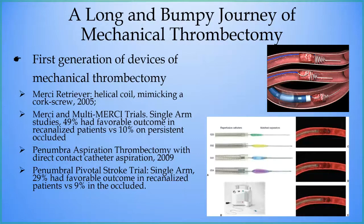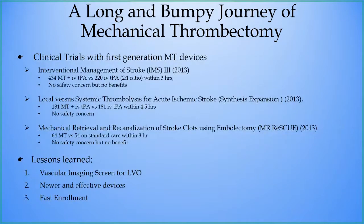After those two trials, the question was really whether, if we ran randomized clinical studies, those devices could show benefits. Several clinical trials were performed at that time. The most famous one we call IMS 3, Interventional Management of Stroke.